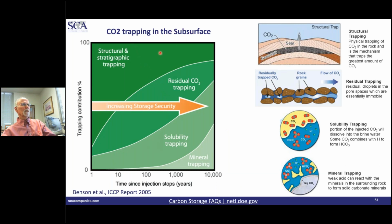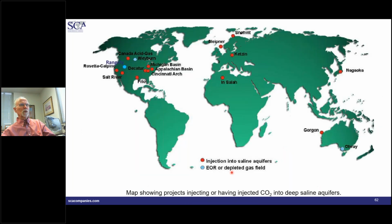So the CO2 trapping in the subsurface over time since injection stops, diagram that probably you're familiar with, but initially structural stratigraphic trapping, and then get into residual CO2 trapping, solubility trapping, and eventually, after many years, perhaps 1,000 years, mineral trapping. And little cartoons of each of these is on the right-hand portion of your slide, the residually trapped CO2, the solubility trapped CO2, and then the mineral trap, which is probably more of the permanent trapping, as long as we don't have another phase of CO2 that comes through and dissolves out that carbonate. And initially all trapped either structurally, stratigraphically, or injected in some other structural situation in the subsurface.